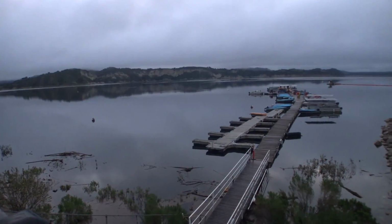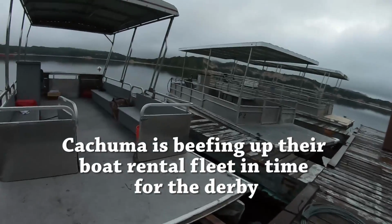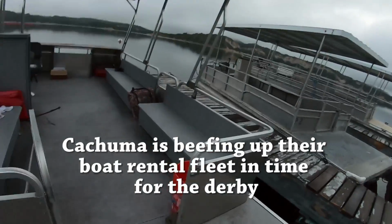Quick shout out too to the bait and tackle shop. They hooked me up. We're gonna get on this beautiful, beautiful water, guys. Awesome. So we'll be home for the next few hours.